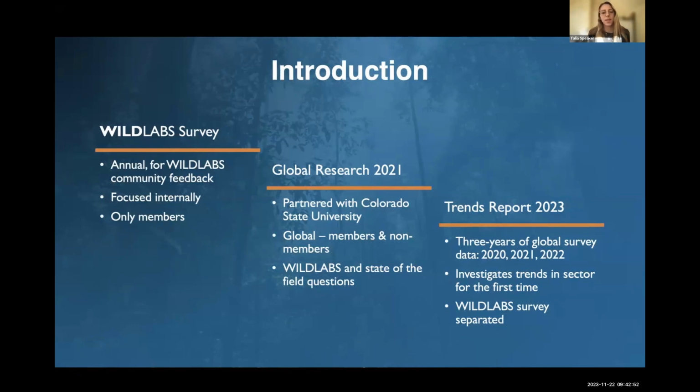And then this year, as I mentioned, for the first time, we've been able to look at 3 years of that data, where we're asking questions not just about Wild Labs, but about the broader sector and how things are evolving over time, measuring usage, technology engagement, and opportunities and challenges across the sector. So we're very excited to do that.